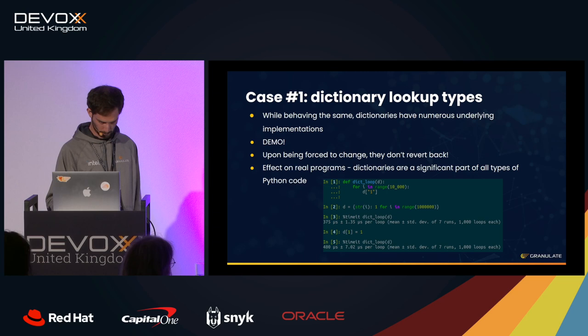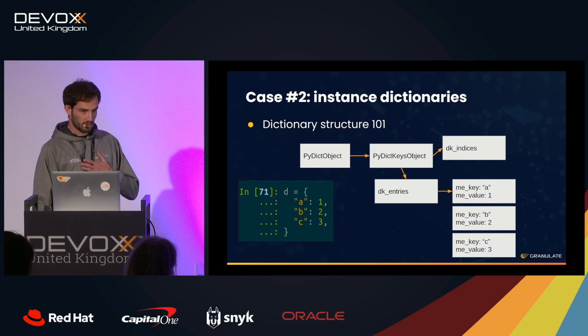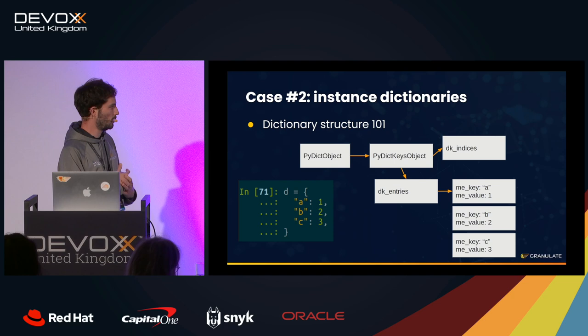That's it for the first demo. Second demo, and I will do a short brief on the structure of dictionary objects. A dictionary object that I create in Python is represented, on the C side of the interpreter, by an object called PyDict object. A PyDict object points to a PyDict keys object, which contains an array of the keys and an array of indices.